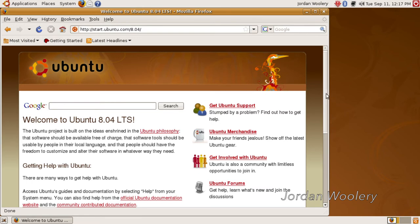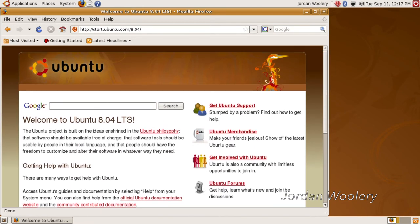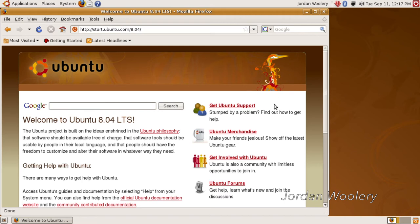And as you can see, this is a slightly different start page, which actually still is hosted by Canonical, which is hilarious. I love this banner. That is really nice looking. Of course, it has the Heron on the banner as well. And of course, welcome to Ubuntu 8.04 LTS. It's just interesting that Canonical is actually still hosting this.